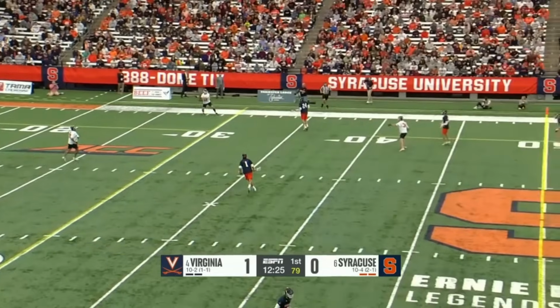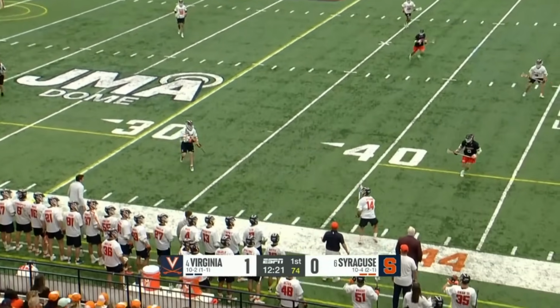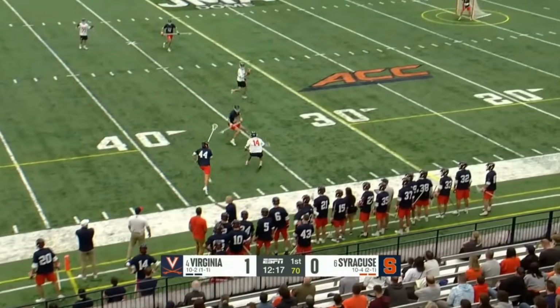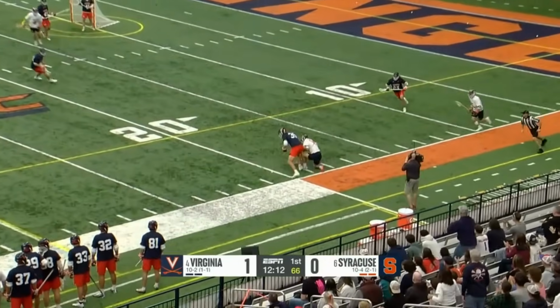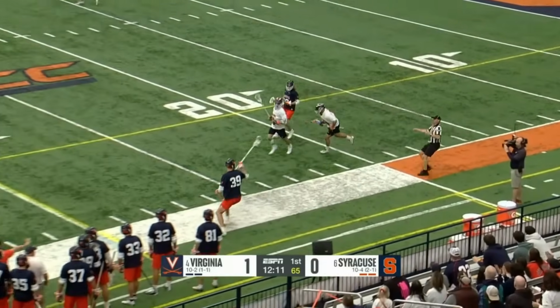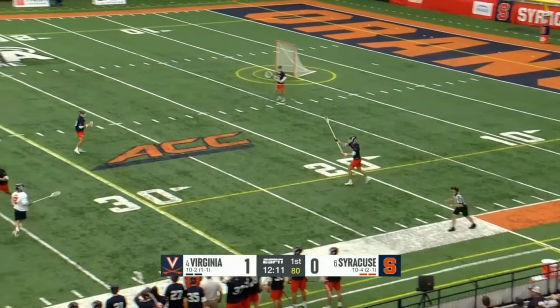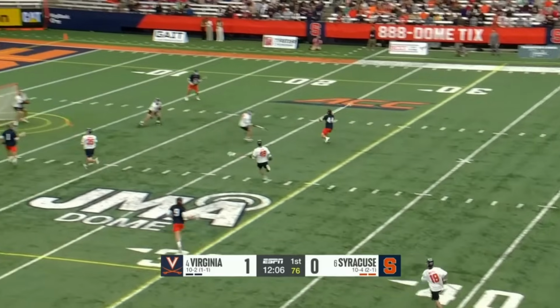The heavy dose of the pick game, Virginia offensively. Schellenberger and Millen are constantly picking for each other. How Syracuse plays the pick defensively will have huge implications in this game. Virginia very aggressive early. Their defense is dialed in to start this game, Paul. That's where Cole Kastner broke onto the scene early in his career.